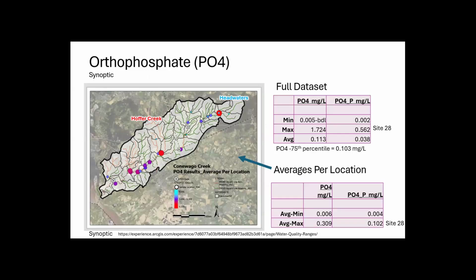So this data only covers up until 2023, but we have orthophosphate data here showing from that time period. And I wanted to point out that in the full data set, the minimums and maximums for orthophosphate are posted here. And site 28 really turned out to continuously have high hits.